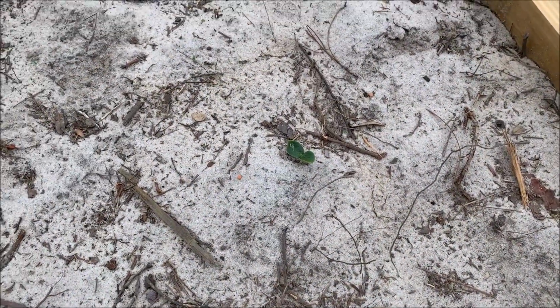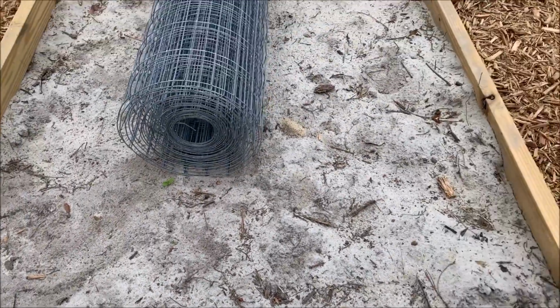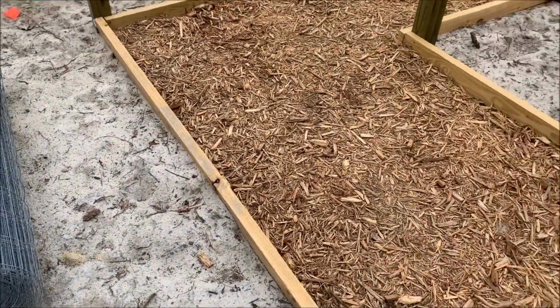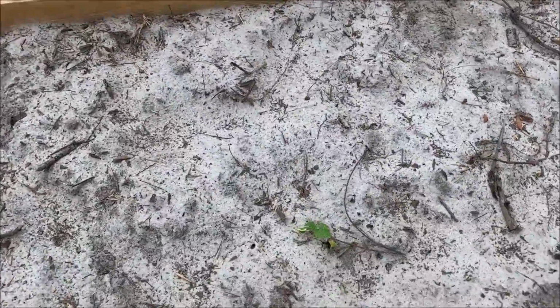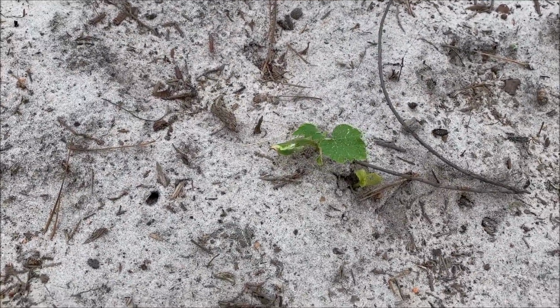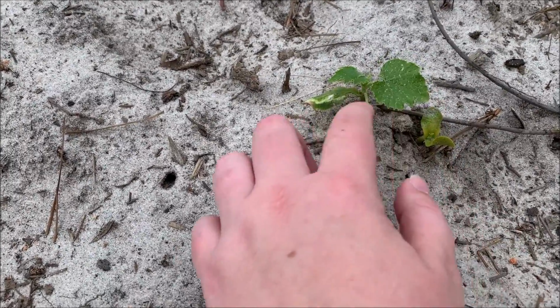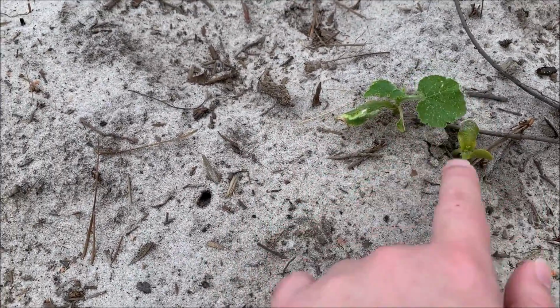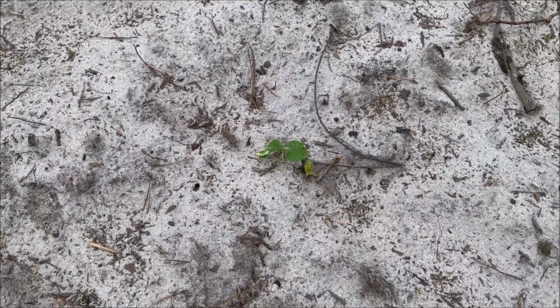I found another volunteer squash of some sort right there. Oh, there's another one over by the fencing. I guess these are seeds that came out of my compost. I don't know. Check out that one. It's doing good. The initial leaves are kind of dying back, and it's getting some actual leaves. That is crazy, guys. Crazy.